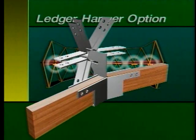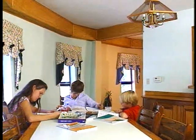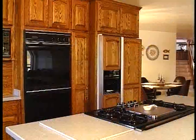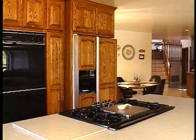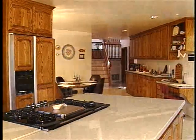An added benefit in the ledger hanger design is that it eliminates the need for internal posts to support the perimeter ledger. The ledger hanger can be left exposed for a rustic look, covered with finishing materials for a custom look, or hidden completely between the first and second floor. The ledger hanger is only available from Timberline.